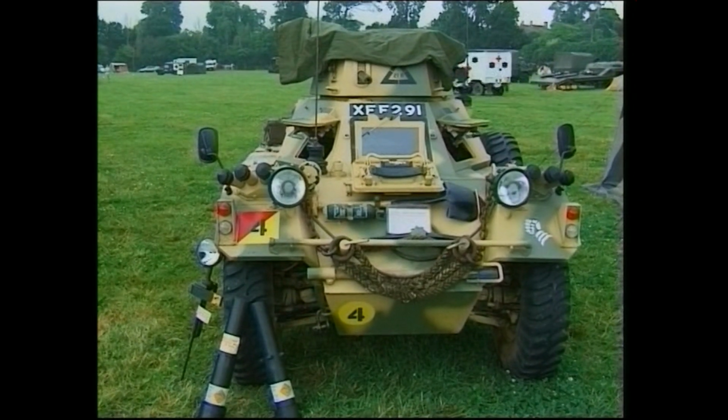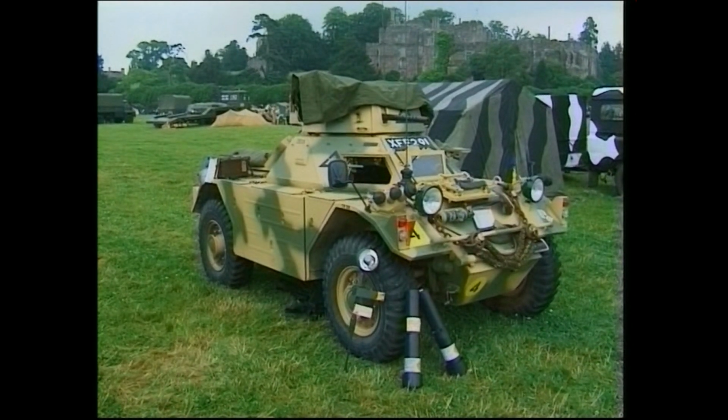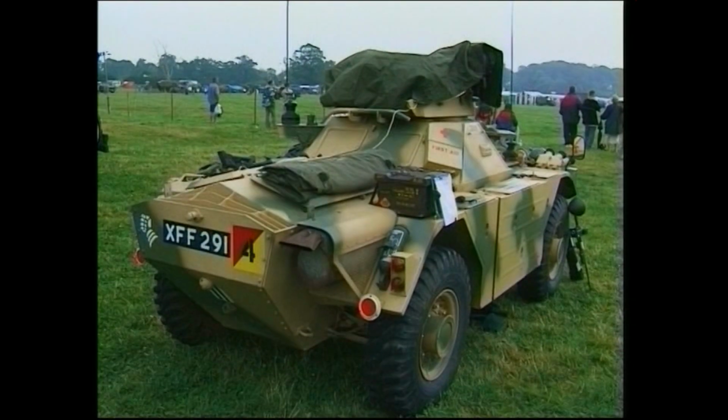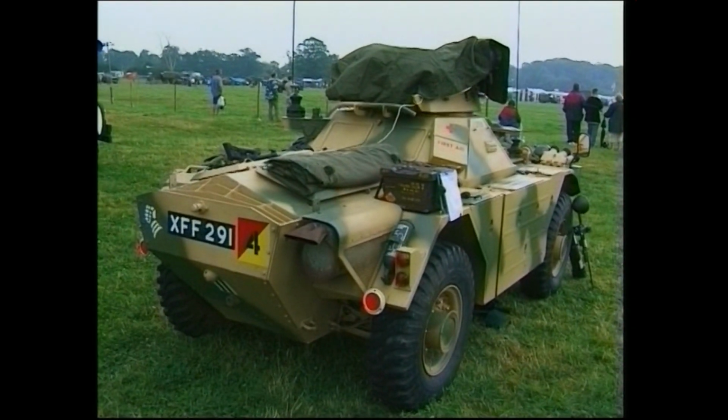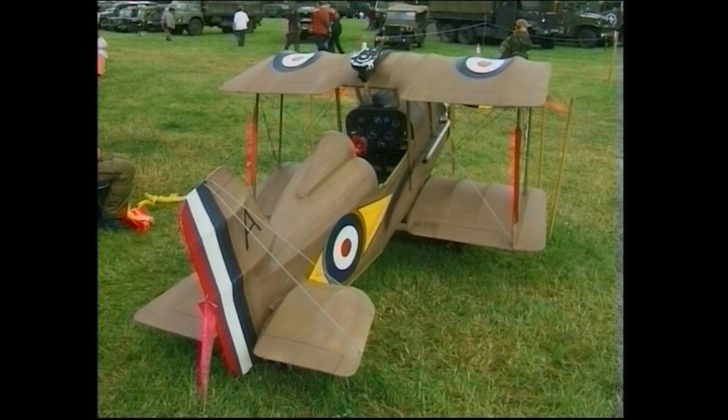Beautiful little vehicles, very versatile, and used as an armoured scout car. The Ferret. One of the comical things I found about this is, one is trying to get into it at my age, another thing is the steering wheel is in there sort of upside down, but it's there for a purpose.